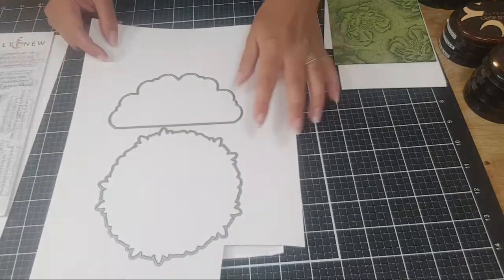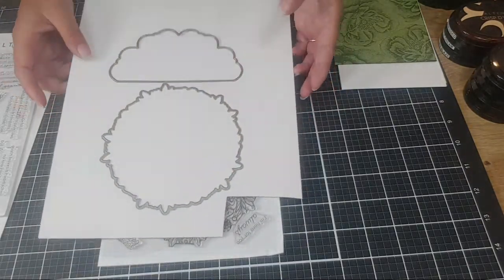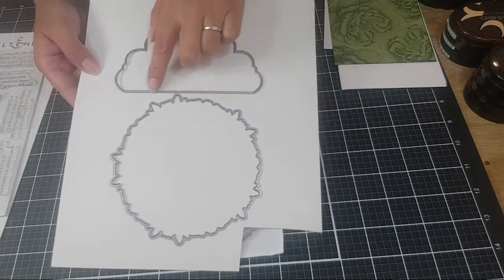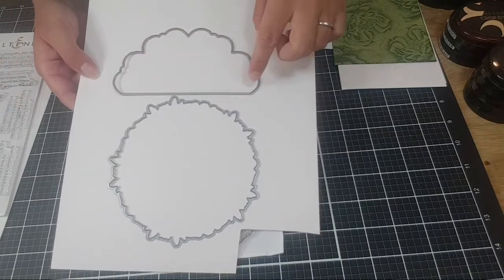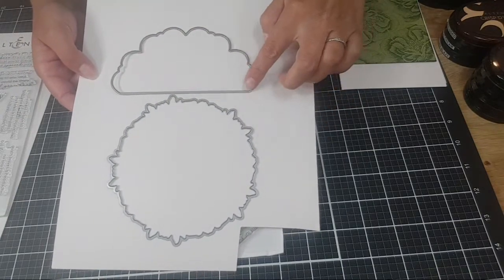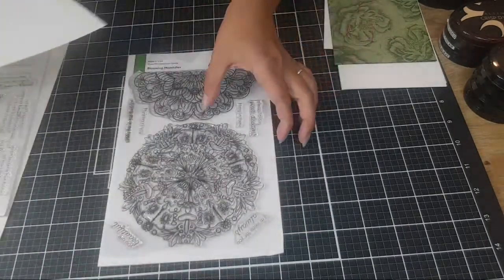Again, we will have the die set available for this, so it will cut the large one, and that half one. It will cut around the outside, but it won't cut this line here. So if you wanted to create a double one where it's full, you're not going to have that cut line, which is really, really great. So that one is there.